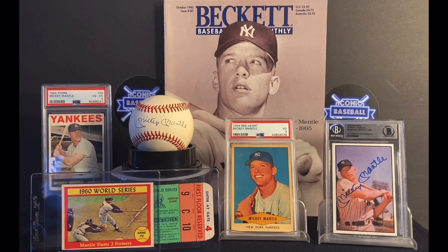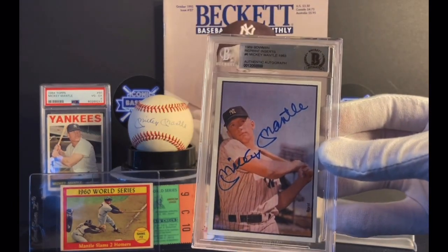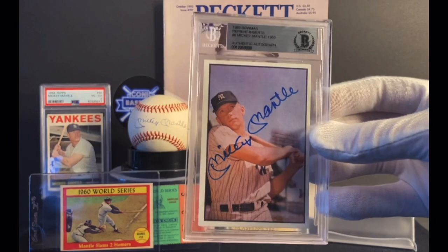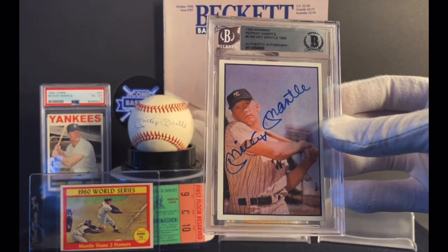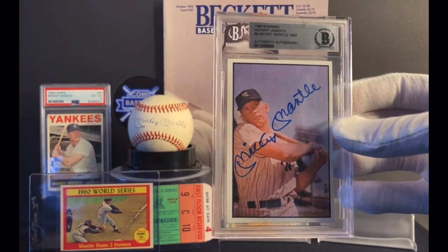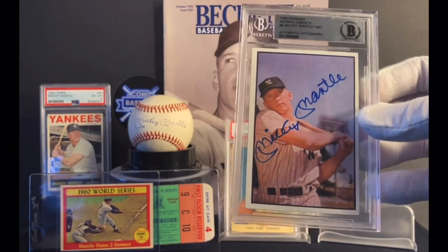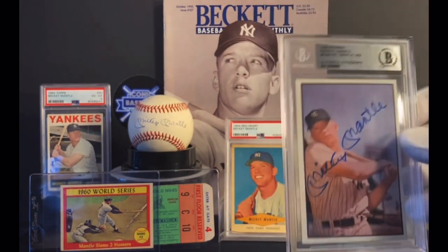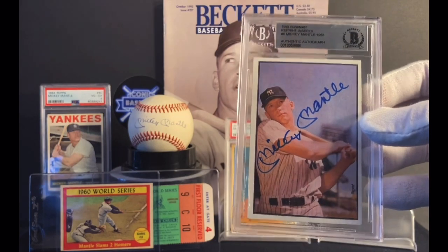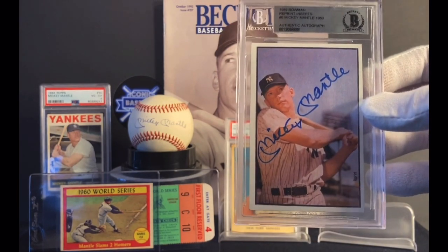Okay, last but certainly not least is my Mantle signed card. This is a card that is my second favorite looking Mantle, the 53 Bowman color, but this is a reprint from 1989 Bowman. And I was introduced to this card through the 1989 Bowman set, because that's when I was sort of coming of age into the hobby. And the first time I laid eyes on this image was not by looking at a 53 Bowman color, but it was actually through pulling one of these in an 89 Bowman pack.